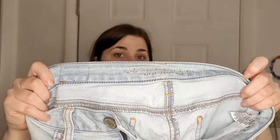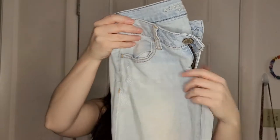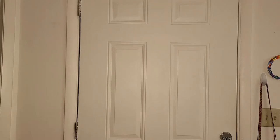All right, this is an American Eagle Outfitters jean. It's another jegging. It's a size 0, and this one is heavily distressed, but it's a light color. Maybe I can bundle a couple together. We'll see. I've never tried a bundle like that, so maybe I'll see if that works. Some people have tried to do that and it works.